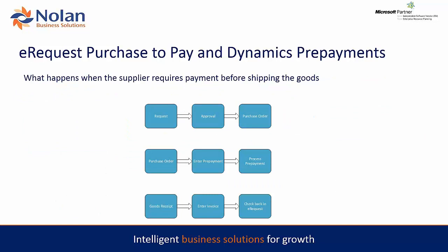So today we're focusing in on the Dynamics prepayment area. So what happens when the supplier requires payment before shipping the goods? I'm going to put on a request, I'm going to send it for approval, and it's going to become a purchase order. Those three simple steps get us to purchase order. Once we've got a purchase order, we'll be going into Dynamics, and we'll be able to enter the prepayment details, how much we want to prepay on that purchase order, and we're going to process that prepayment.